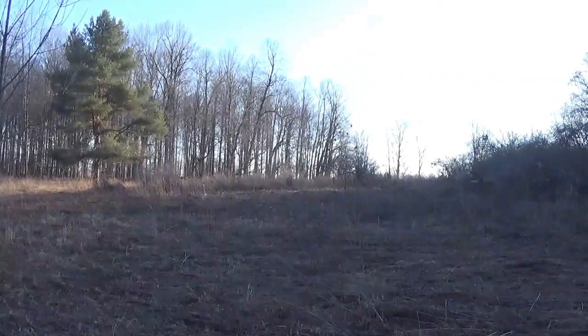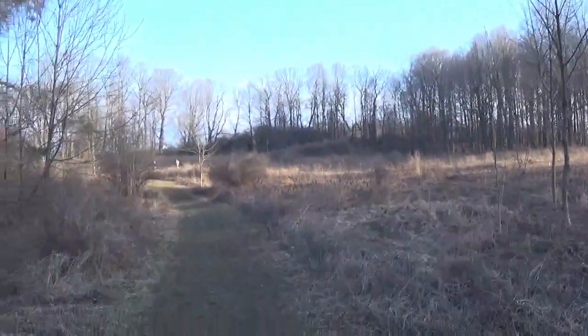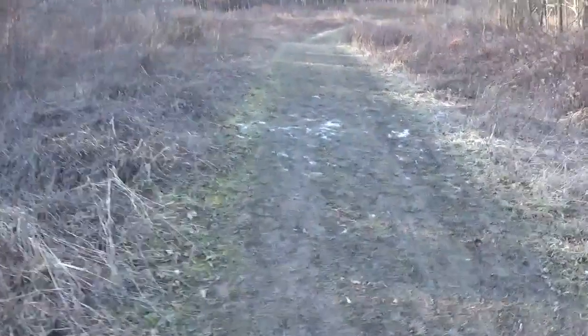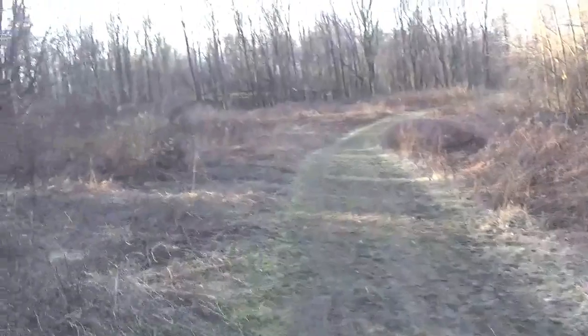There's that tree. Again, the intersection is right where those people are about, right on that corner there. When they get clear. Oh, they're coming this way. Great. Alright. Like I said, it's a busy trail. What happened here? Holy crap. Looks like a crime scene.